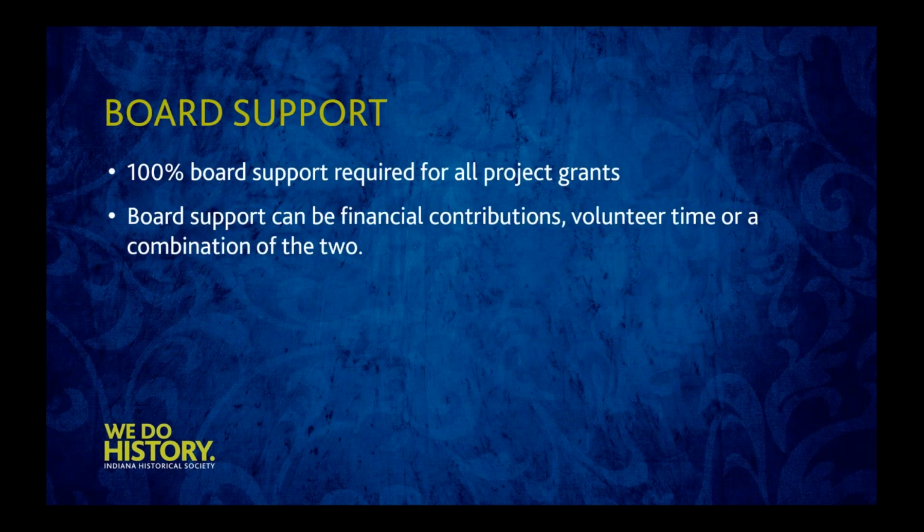During the evaluation of the first Heritage Support Grant phase, it was found that organizations with higher board participation led to long-term growth and success. IHS determined that the requirement of 100% board support would meet the need of higher board participation, while at the same time offering board members flexibility in whether they wanted to invest their time or money.